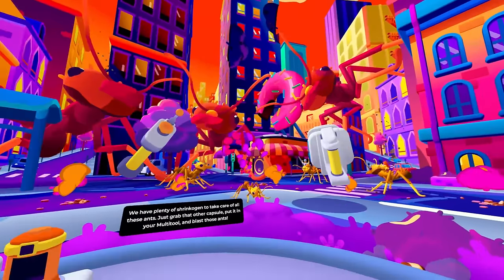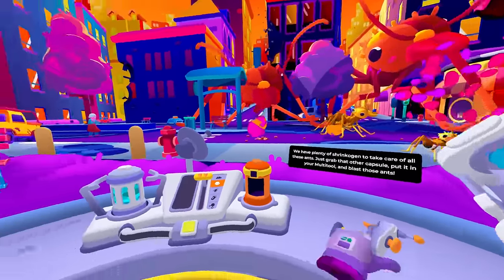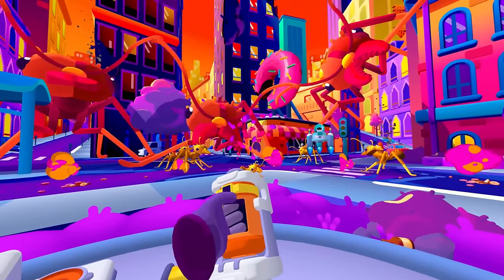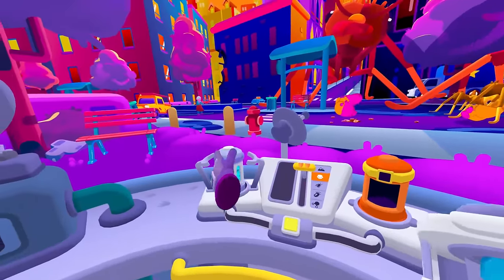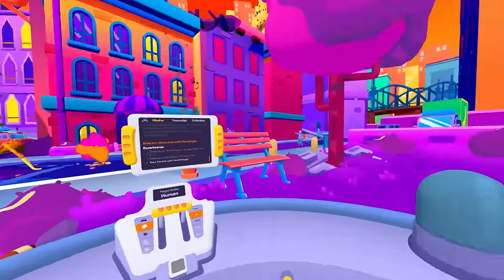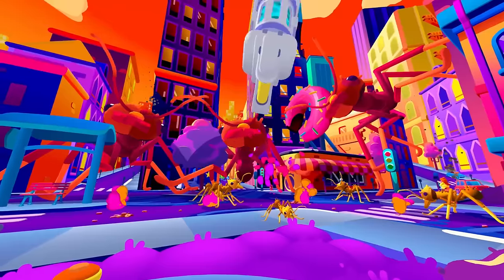We have plenty of shrinkage to take care of all these ants. Just grab that other capsule, put it in your multi-tool, and blast those ants. Grab this capsule? No, not this capsule. What? Oh, this capsule. All right, Duck. You ready for this? Get out of here, ants.